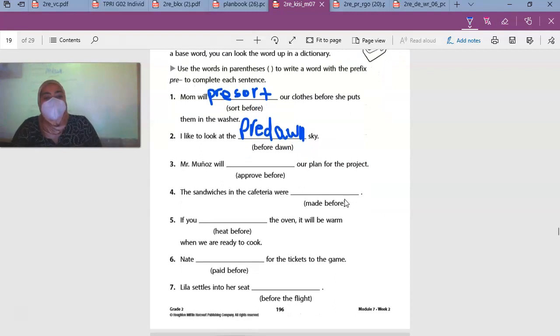Mr. Munoz will approve our plan for the project, or pre-approve. He will pre-approve. You always want to get pre-approval before doing something because you don't want to go through all the trouble and then it not being okay to do. Pre-approve. And I know that because this is our plan, right? They didn't do it yet. It's not our project. It's our plan for the project.